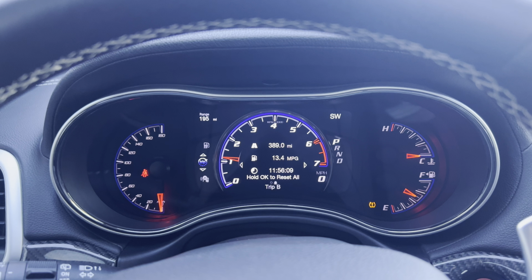So today I have to go on a little 100-mile road trip, and this is going to be specifically a gas mileage review of the Grand Cherokee. So I have to go down. The trip down is going to be just driving down the interstate, about 10 miles of county roads here, and then about 40 miles of interstate.